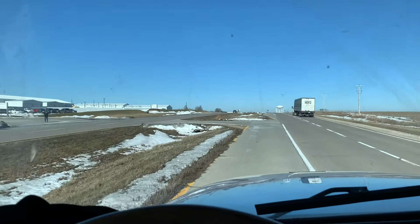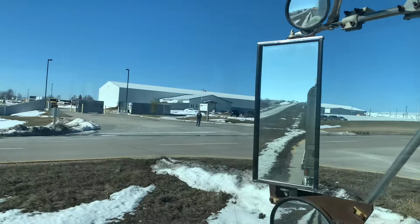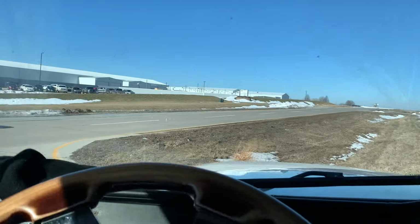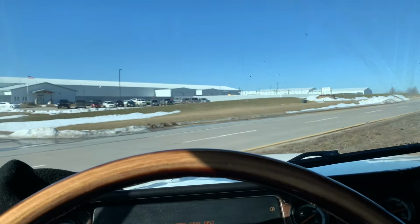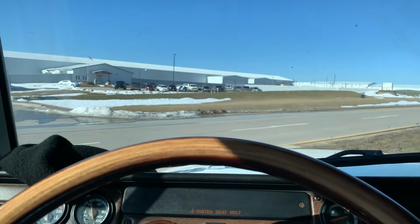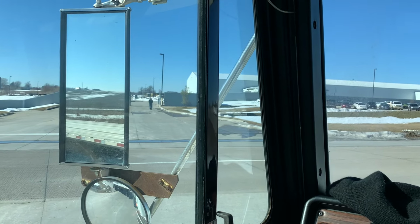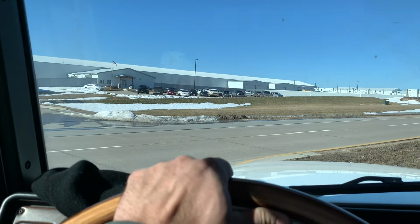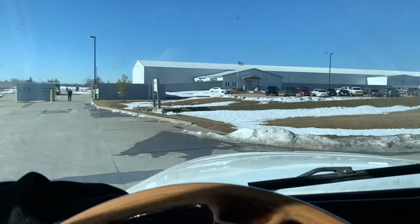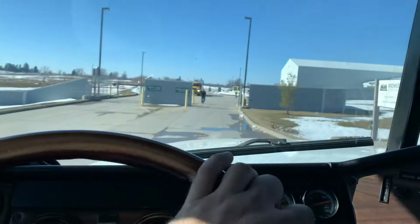I am going to have to stop here because somebody's waltzing in. I don't know who this is. Works inside the office, or what is he doing? I'm just going to let him do what he's doing and wait for him, because I don't have enough room right now to pull behind him. Does he know he's in my way? He does now.